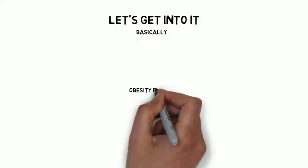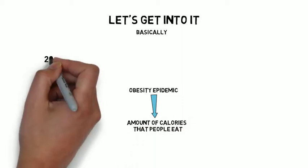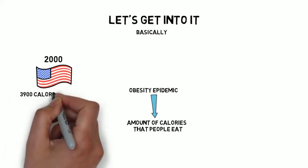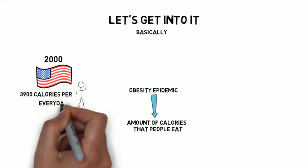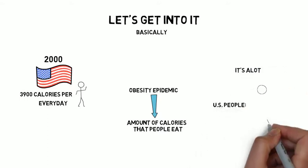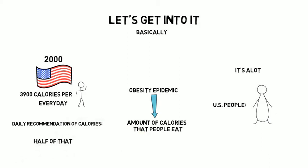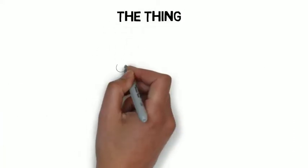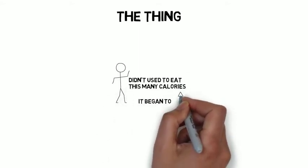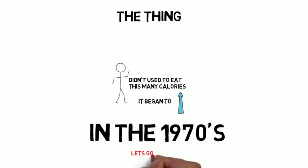Basically, the entire obesity epidemic can be attributed to the amount of calories people eat every day. In 2000, it was found that on average, the US produces over 3,900 calories of food per person every day. This is a lot of calories, especially since most people in the US aren't super active all the time. The daily recommendation of calories per day is around half of that. The thing though is that people didn't always used to eat this many calories. This number only began to increase to this large number starting in the 1970s. So we're going to have to take it back to the start and see what happened.